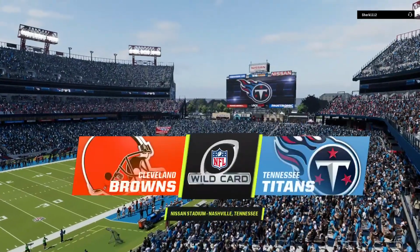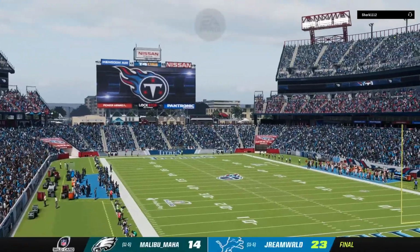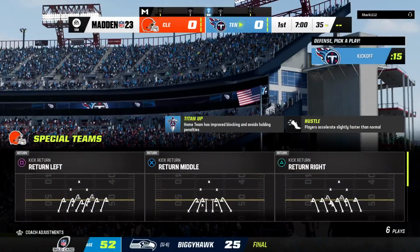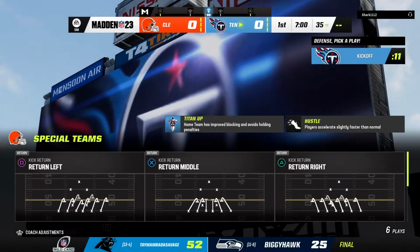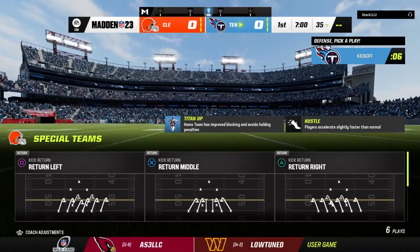Just a tick under 70,000 packed in here at Nissan Stadium. Not a seat to be had as playoff football and certainly playoff fever have descended upon the Music City of Nashville, Tennessee. Straight ahead, it's Wild Card Weekend, and we've got a great one in store between the Cleveland Browns and the Tennessee Titans.